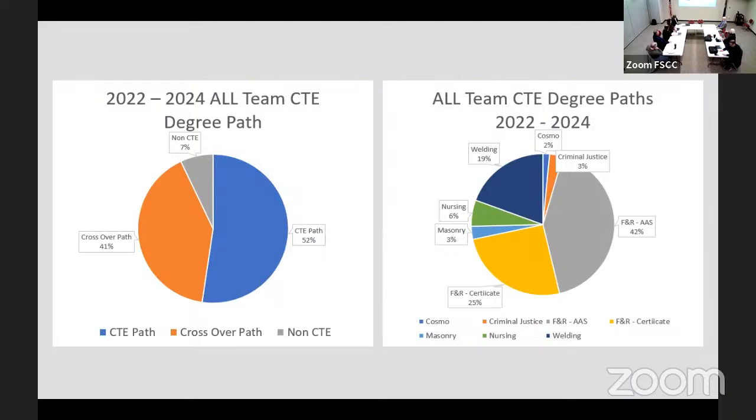The crossover pathways are what I consider our Associate of Science students that are choosing to spend all of their electives in our program that we are getting funding for, even though they are not getting a degree from our program specifically. They are still here taking a good majority. For this purpose, it was 12 hours or more in that pathway. And then only 7% of our team is not taking CTE credits.